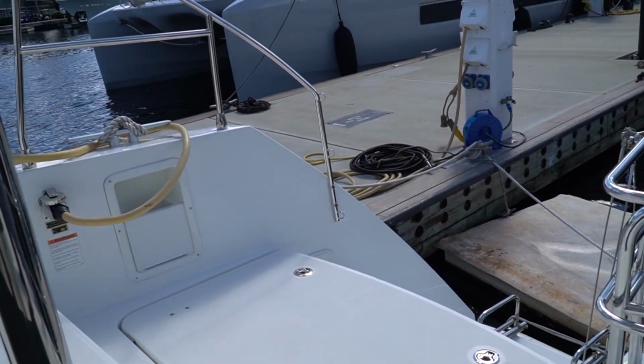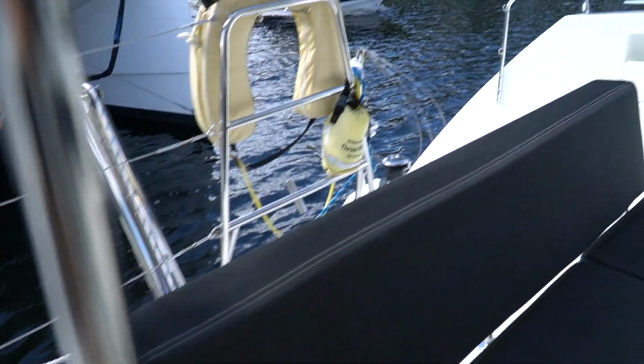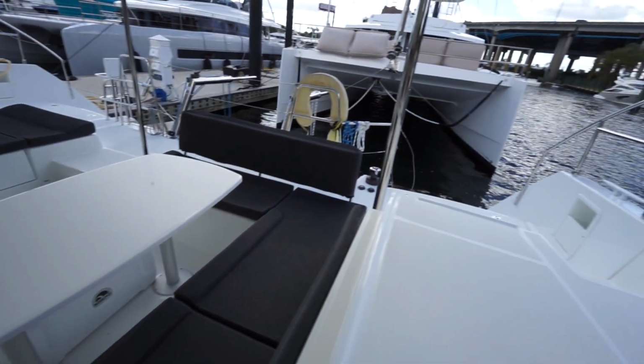As we come to expect on all of these cats, we're really looking for this lovely aft egress from both of the scoops on the back of the boat and being able to get from port to starboard on the boat. As we would expect, it should be very easy and unintrusive.